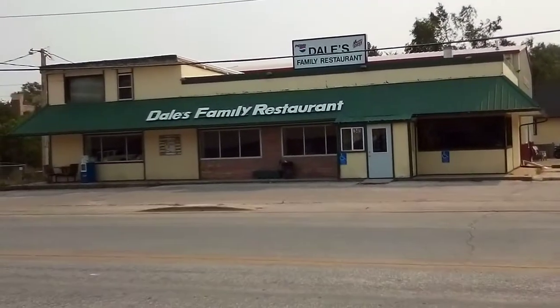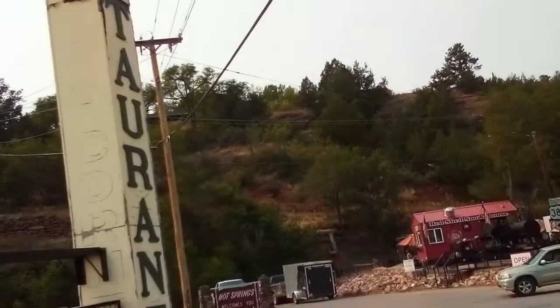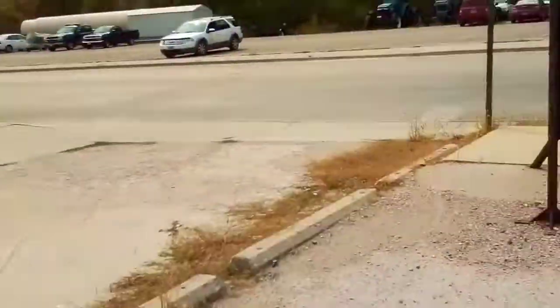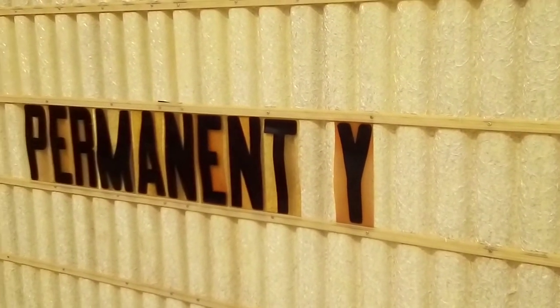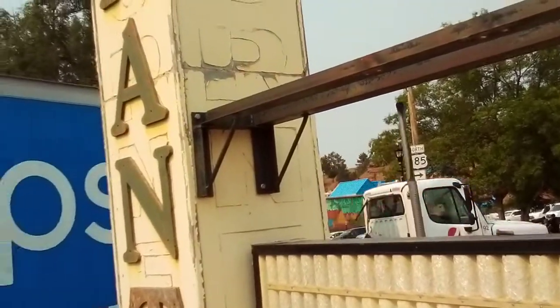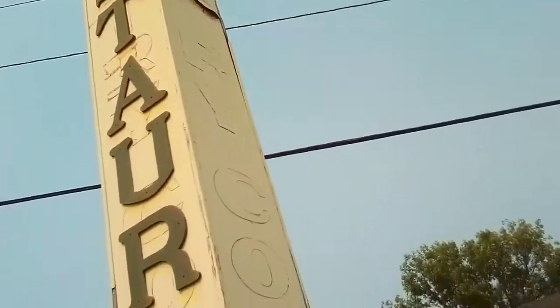It's called Dale's Family Restaurant. I'll get up closer. All right, I'm playing Wheel of Fortune here. I think this said Country Corner. Must have been Country Corner, and we have restaurant. There we go. Give me an L. Want to guess the puzzle? Permanently. Before this said restaurant, it said Country Corner on this side. So the whole sign said Country Corner at one time. There we go. Country Corner.